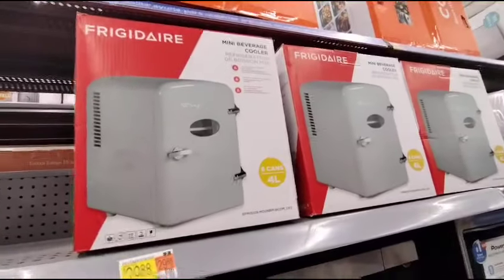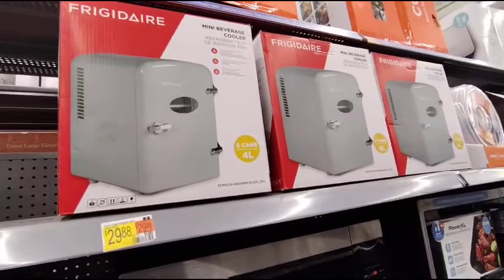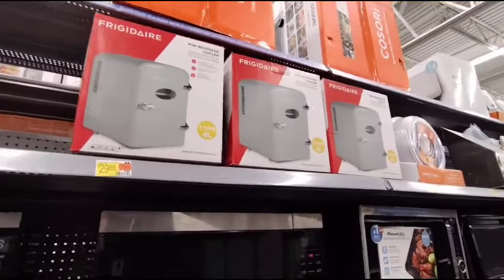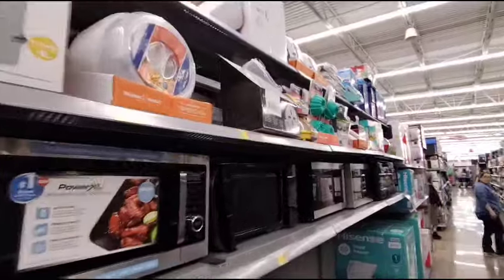And then we have the old vintage look, $29.98, and holds 6 cans as well. Maybe the other one's $29.98. I don't know, because it's a whole different structure. I don't know, but I just read what it said as far as the price.